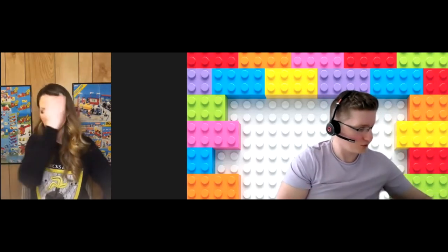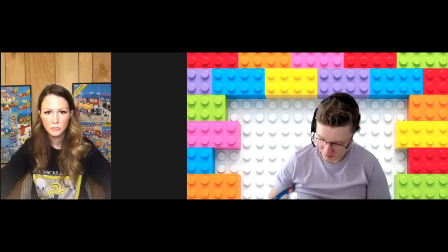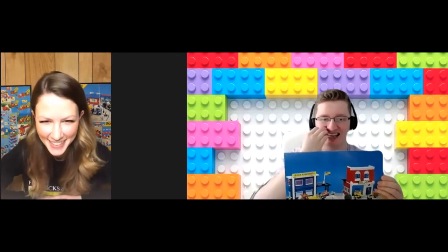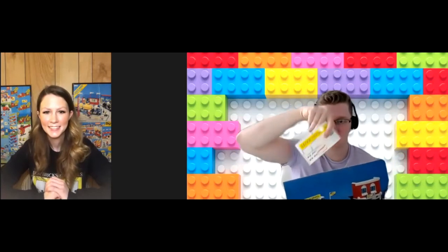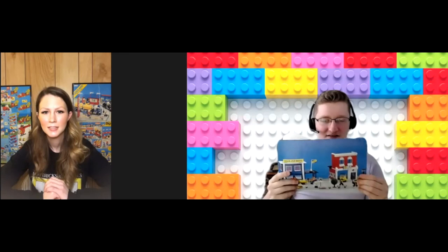We have four more. This is another. Let me do it this way. Actually, this might help if I just do it this way. What is that? Market Square? Close. No. Town Square? It's something that every city has. Oh, I just found a sticker too. That's cool. The big Legoland sticker. Something that every town has.